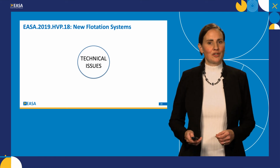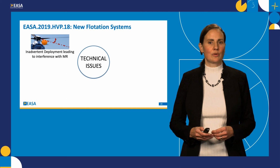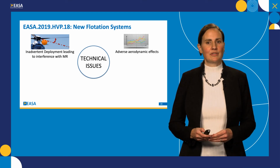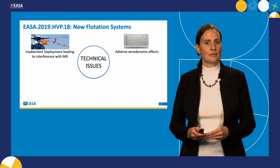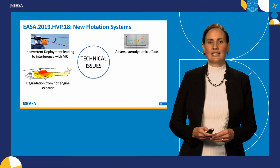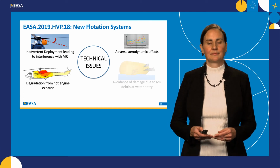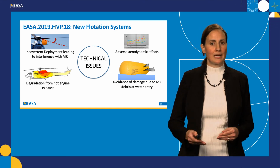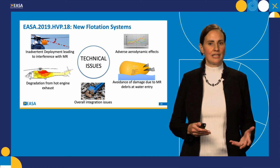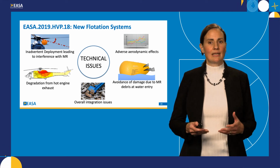The technical issues are summarised as follows. Inadvertent deployment of the high-mounted EFS could lead to interference with the main rotor. This has catastrophic consequences, and therefore the probability of inadvertent deployment must be extremely improbable. The installation of high-mounted EFS could lead to adverse aerodynamic effects impacting performance, loads and handling qualities. This will be evaluated and minimised. The location of the EFS is close to the hot engine exhaust. Degradation of the stowed EFS due to this high temperature must be prevented. Damage of the EFS due to main rotor debris at water impact or capsize is also to be prevented. And finally, overall integration issues must be resolved, including potential interaction with other external equipment, maintenance, and continued functionality of the emergency exits. The economic impact will also be assessed.